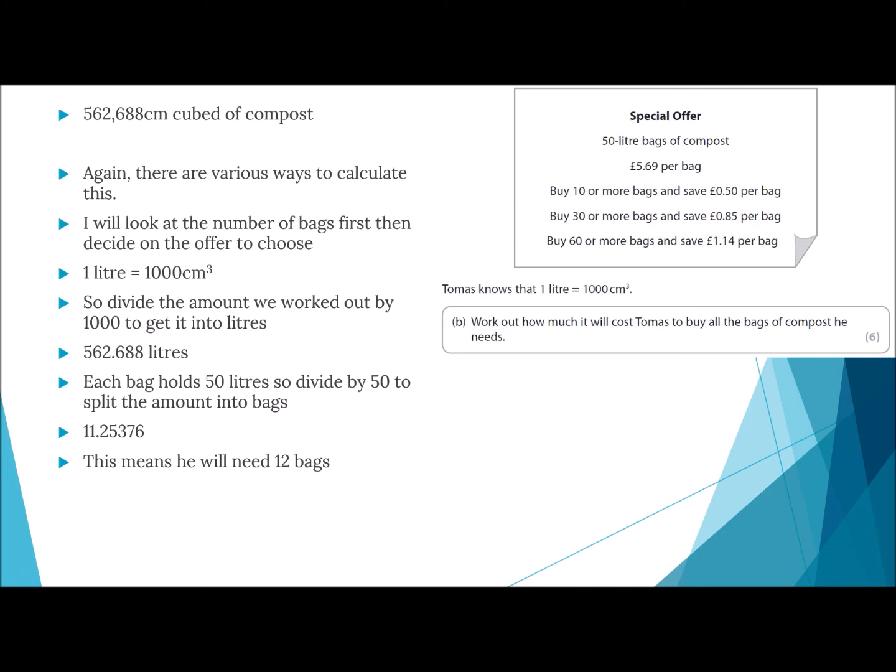Now we're given this extra bit of information under the box that 1 litre is 1,000 centimetres cubed, because of course the bags we're buying are in litres and we've worked it out in centimetres cubed. So we need to do a division to turn our centimetres cubed into litres. So we need to divide our big number by 1,000 to turn it into litres, which then gives us 562.668. Now if we look, the bags hold 50 litres each. So we're going to divide our amount in litres into bags. So we're going to put it into bags, effectively. So if we divide it by 50, that will tell us how many bags we need.